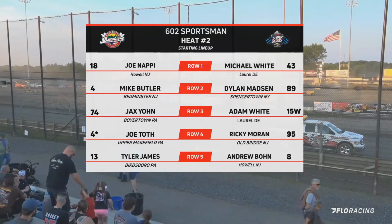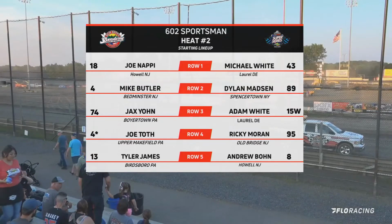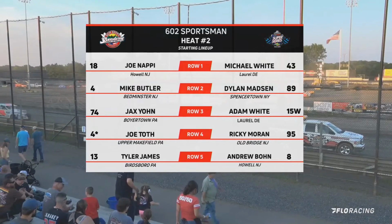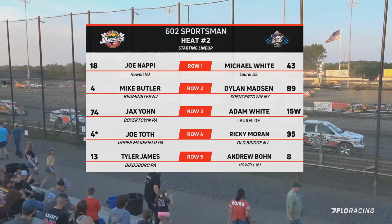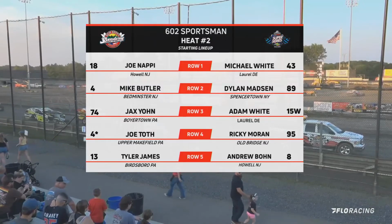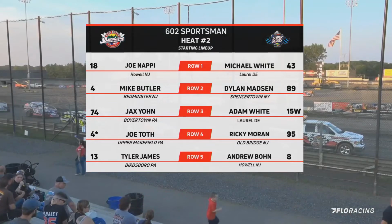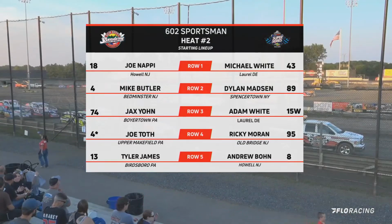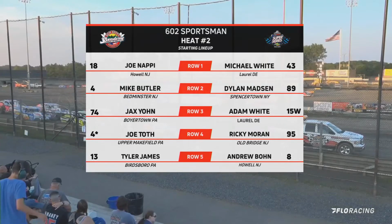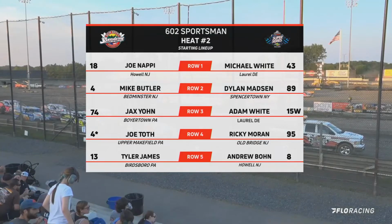Outside of him, driving out of Laurel, Delaware, he's in the Plum Creek Farms, carries towing 43, Michael White. Third starting spot in the short load ready mix concrete, number 04 out of Bedminster. That is Mikey Butler. Outside of him, the Madsen overhead doors, number 89, out of Spencertown, New York, will be Dylan Madsen.